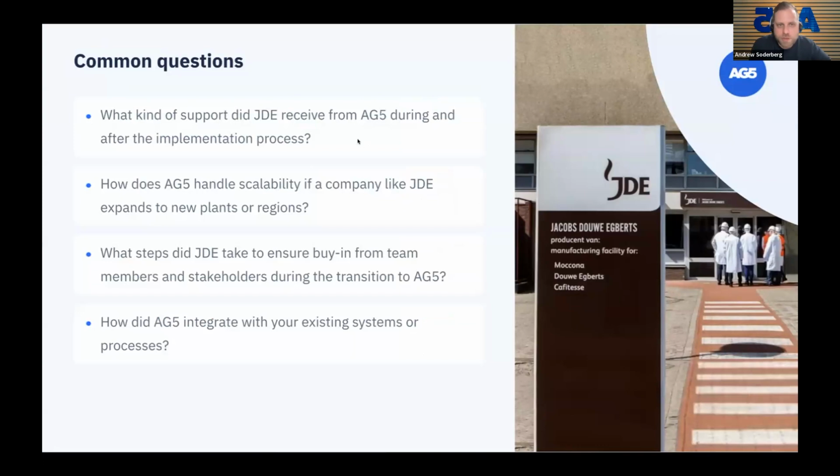What kind of support did JDE receive from AG5 during and after implementation? Well, we have monthly calls together with Andrew, your growth manager. We also have business review calls where we discuss whether it makes sense to continue with AG5. Currently it does, so it's working, it's great. We also have the possibility to schedule a call whenever we need. And also, if I'm not mistaken, we have some limits for the tickets, for how quickly they are resolved.